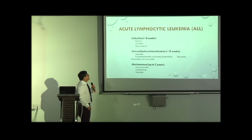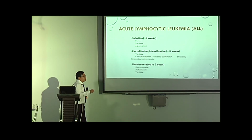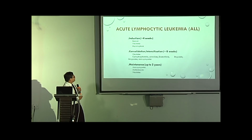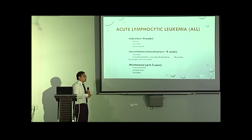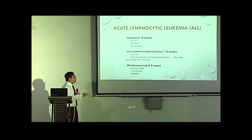The induction phase is also called the wipe-out phase. This phase lasts about 4 weeks, and then you will be injected with 2 to 3 different kinds of chemo drugs, for example, vincristine, asparaginase. And after 4 weeks, depending on how you respond to the chemotherapy, you will go into the consolidation or intensification phase, which lasts about 8 weeks.